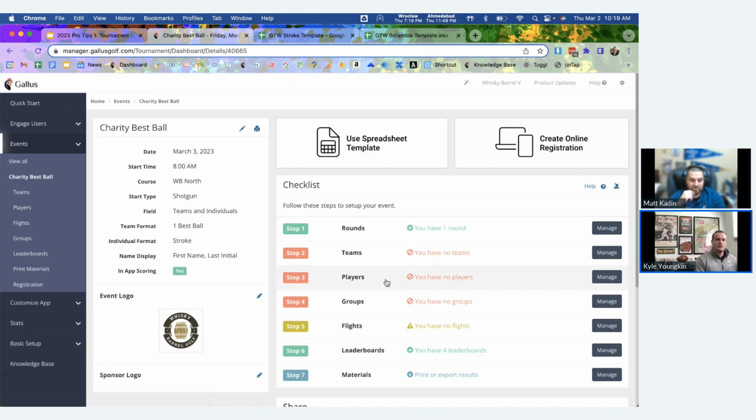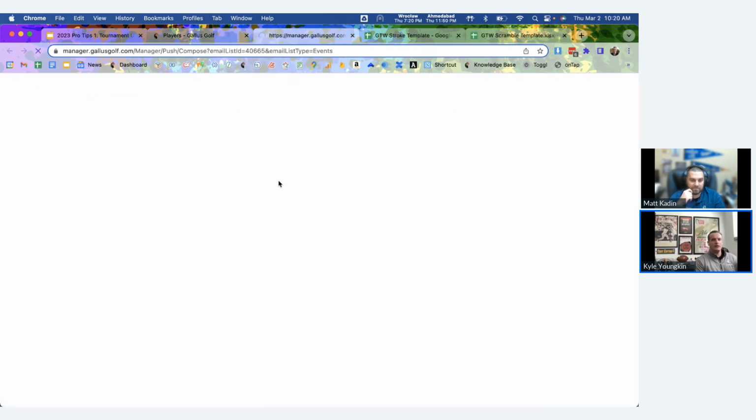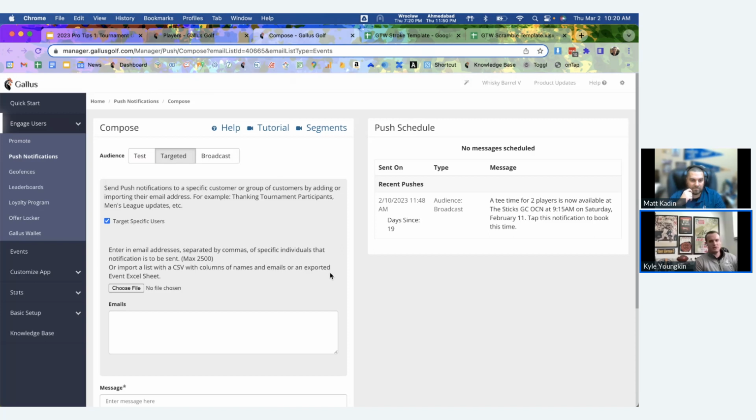But first, I want to show you the push notification integration. So if you hit into players right here, there's of course no players in here yet, but there is a send push notification button. I want to explain a little bit about how this functionality works. So when you hit send push notification, it's going to actually take you to the compose push notification screen with a targeted push notification selected.